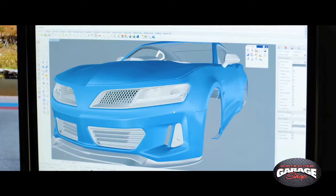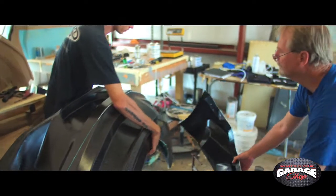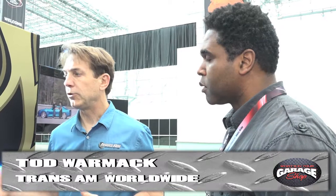So we're a conversion company, and we start with a brand new Camaro. We strip it down to basically a rolling chassis. The Camaro and the Trans Am were always on the same chassis. In fact, they followed themselves down the assembly line for many years together, and there's documentation of that. So there were a lot of body parts that are very similar.